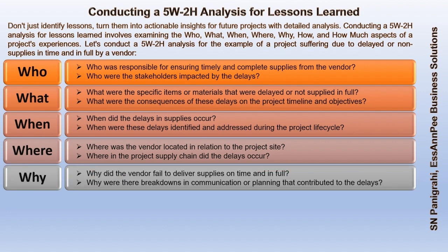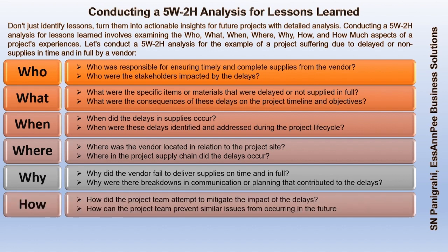Why did the vendor fail to deliver supplies on time and in full? Why were there breakdowns in communication or planning that contributed to the delays? How did the project team attempt to mitigate the impact of the delays? How can the project team prevent similar issues from occurring in the future?